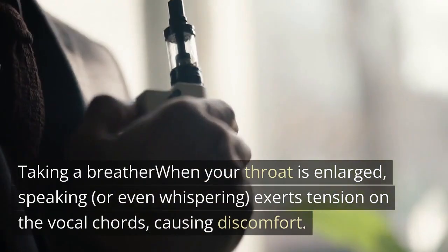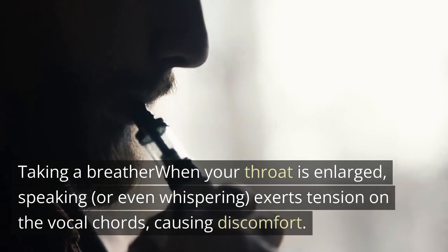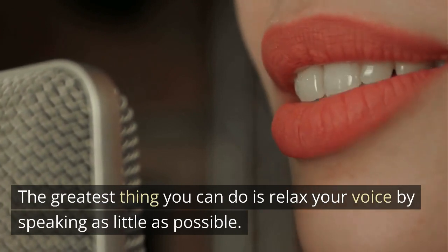Taking a breather when your throat is inflamed. Speaking, or even whispering, exerts tension on the vocal cords, causing discomfort. The greatest thing you can do is rest your voice by speaking as little as possible.